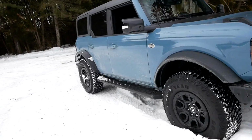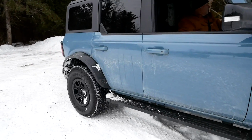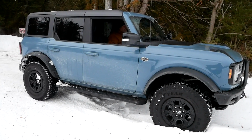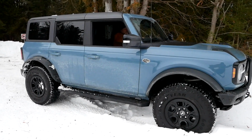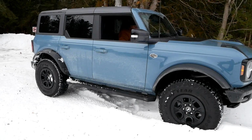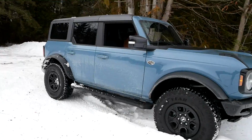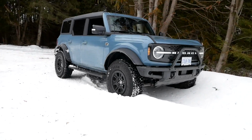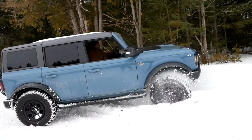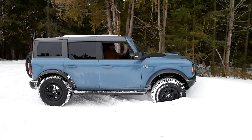Okay, this is just rear lock. Okay, so just the rear locked. Nah. Nothing going on. Nah, you need the four-wheel drive for sure. Alright, so we're going 4 high. Rear locker. With the rear locked. Oh, hello. That didn't work.